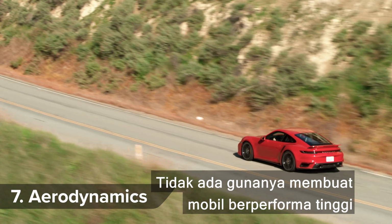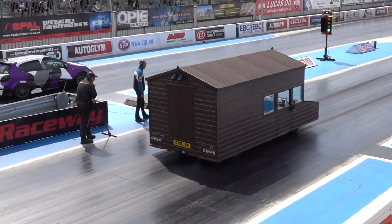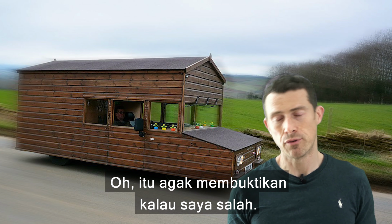There is no use building a high-performance vehicle if it's got the aerodynamics of a shed, because then it's not going to go very fast, is it? Oh well, that sort of proved me wrong.